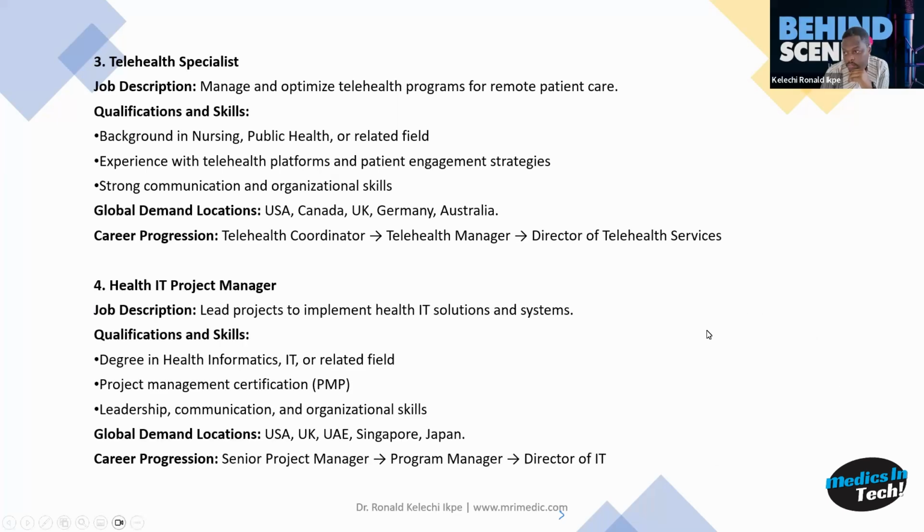And the next one is project manager. So ignore the health IT project manager, just put it project manager in the health tech space. The project managers, I'll probably say they are the most in demand guys at the moment, because there are lots of IT projects, health IT projects happening in different places at different times.